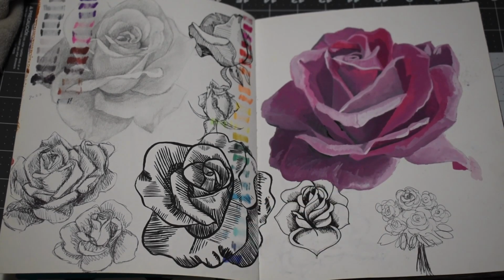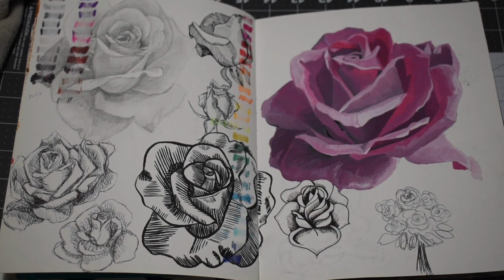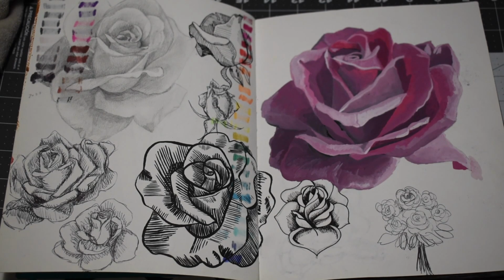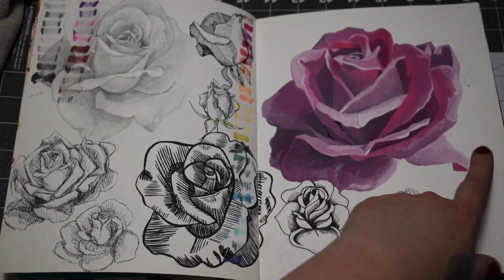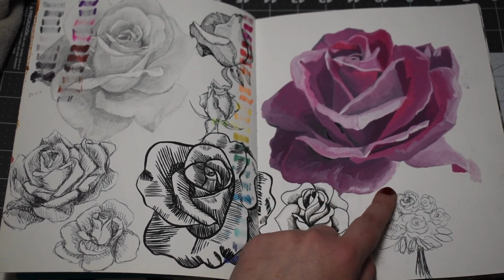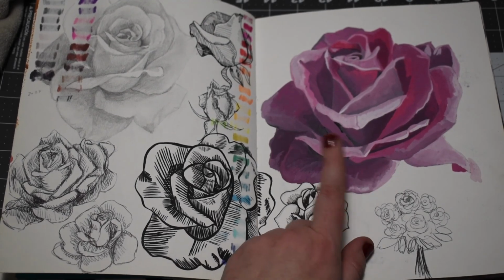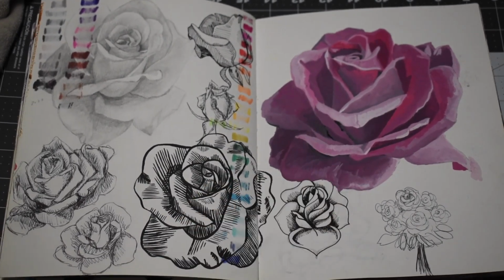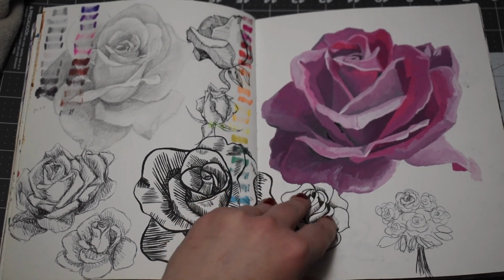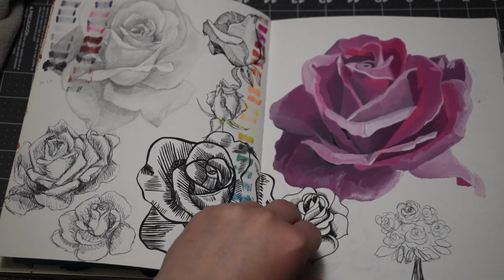This is gouache, and it took me a while. A lot of blending. I believe it was multiple sittings, like a multiple day kind of thing. But the end result, it's so beautiful. And it's funny because I wasn't intentional, but I feel like some of these accidental washes that I did made it look more velvety in texture. I am so proud of that. Proud of this page in general, but especially of that one.